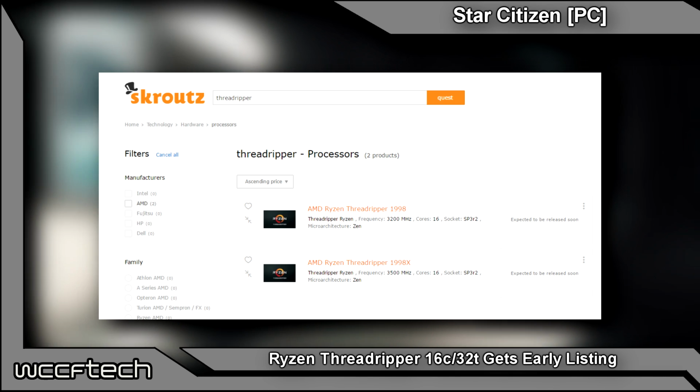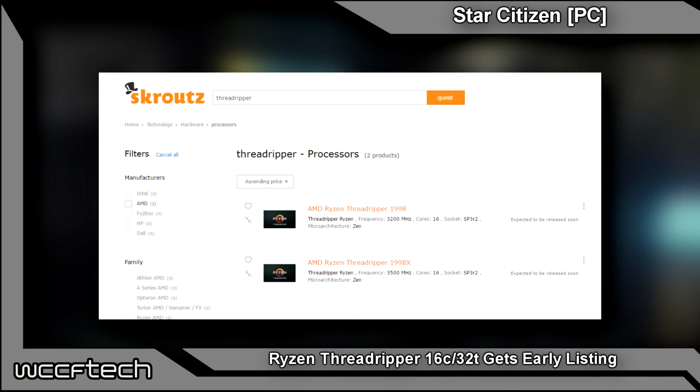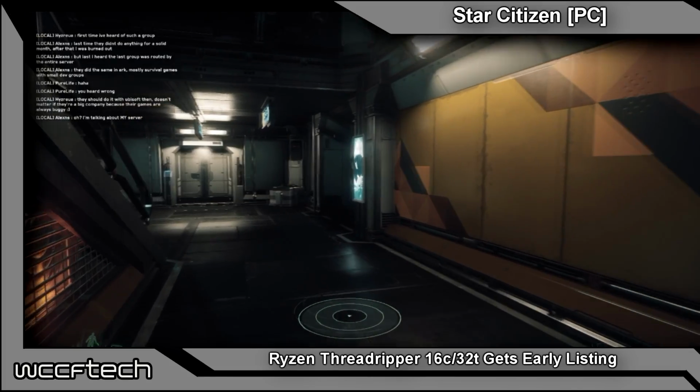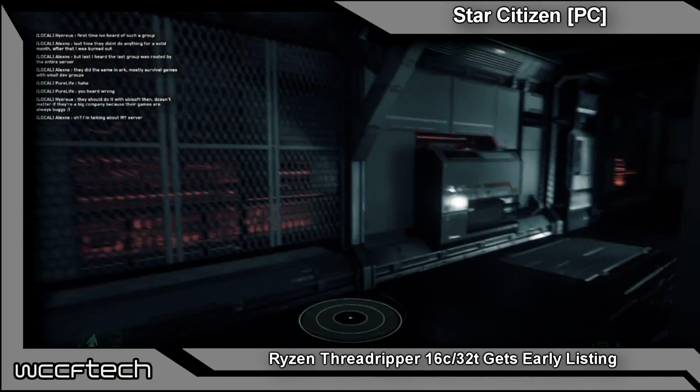models, looking up to 16 cores and 32 threads with a 3.5 GHz base and a 3.9 GHz boost, along with a bit of XFR action in there as well, rocking a TDP of 155 watts with quad-channel DDR4 and 44 PCI Express lanes.